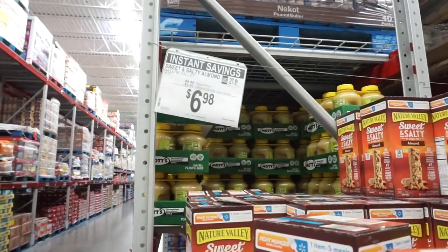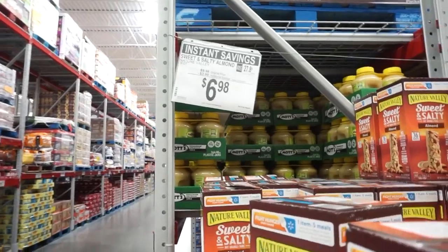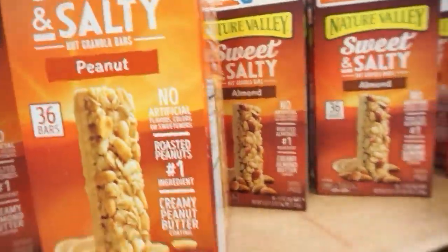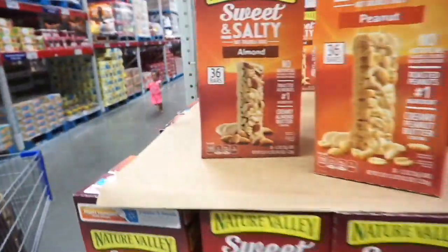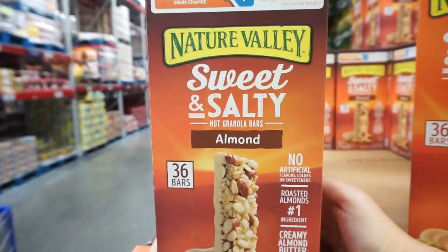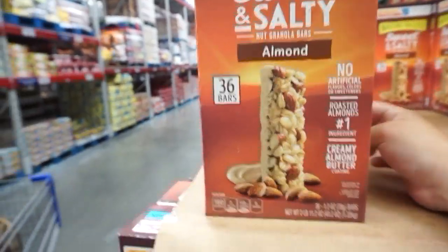So they actually have the Nature Valley granola bars for $6.98, so that's $3 off of the original price. I think that's a pretty good deal, so I think we're gonna go ahead and grab one. I think we're just gonna get the almond one. But this looks really good. I think for $7, you can't really beat the price for 36 bars.